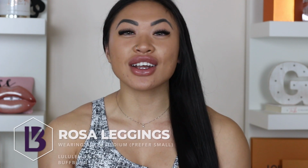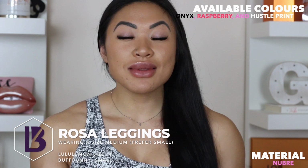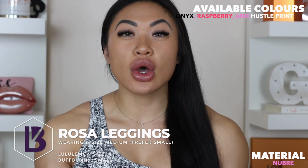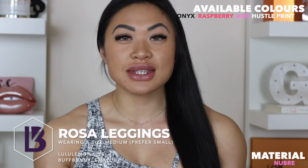The leggings are coming back, the bras are coming back, and there's now a crop top. Alright, onto the Rosa leggings. Here are the three colors that they are coming out with. Like, hi, look at that pink, look at the hustle print. Last time they restocked the Rosa leggings, there was a little bit of a size difference, but I will let you guys know that they have fixed that and it is back to the regular sizing. And it fits the exact same as they did originally.